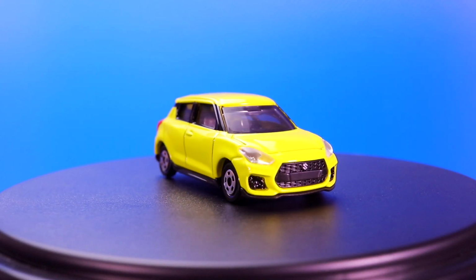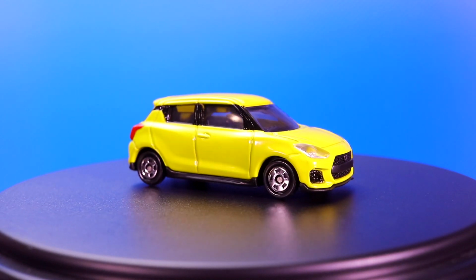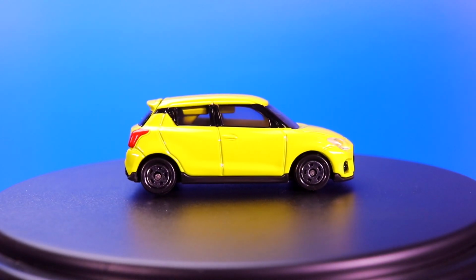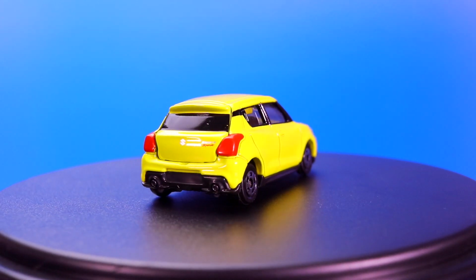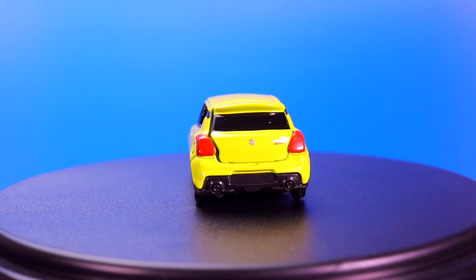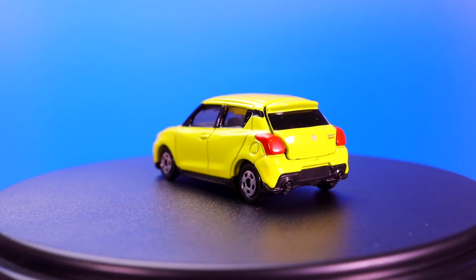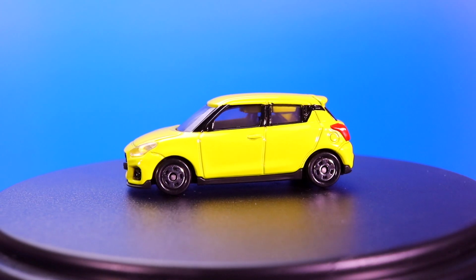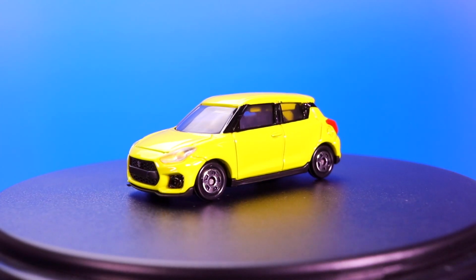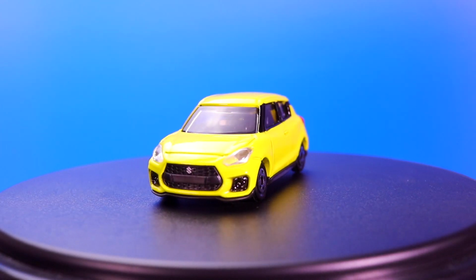There it is from the front, and the side looks pretty cool. I like this one. There's a couple of questionable ones, I will say, like the Suzuki Swift Sport and the Prius. I don't know how well those are gonna sell off the shelves compared to the other ones. But there is a good mixture of different cars to kind of please everyone. So Suzuki Swift Sport, let me know, what do you guys think about this one?